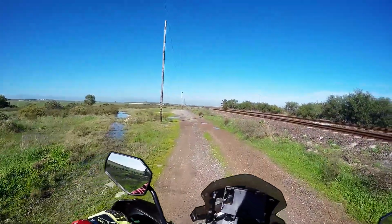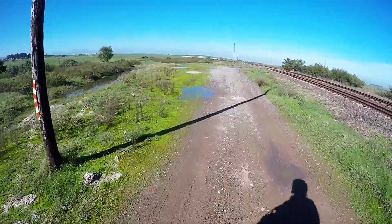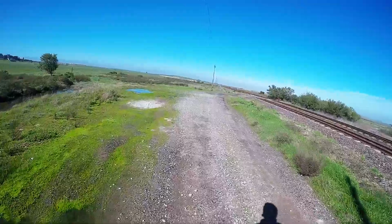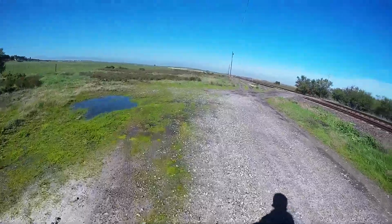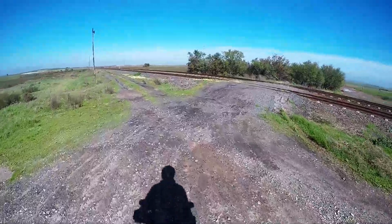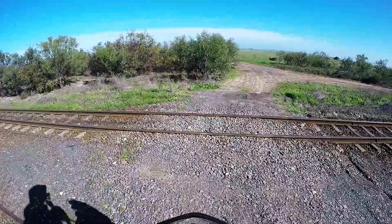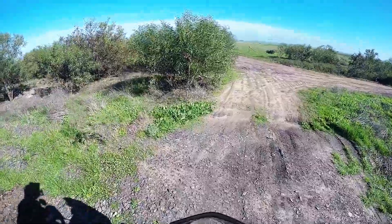Okay, here we go. It's gonna be interesting. See how slippery the roads are this time. The last time they were very slippery. Even small things like getting over this railway line, it really doesn't look much on the camera, but there's quite a rut to go through.